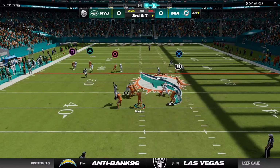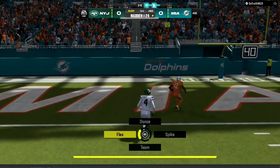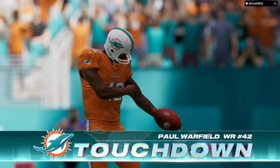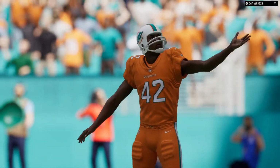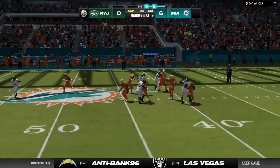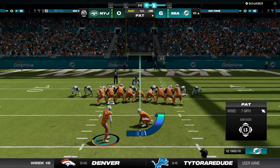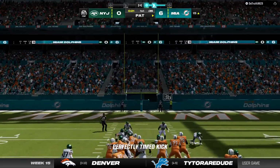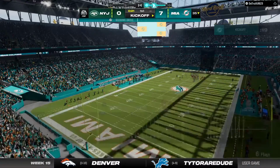On 3rd down, Marino. Able to find the open man. That's complete. And all the way in for a Miami touchdown. A great effort there. With a lucky number 13 touchdowns now on the year. And the Dolphins take the early turnover and convert it into an opening touchdown. Jason Sanders now for the extra point. He hasn't missed an extra point all season, and he won't miss this one either. And it's 7-0.